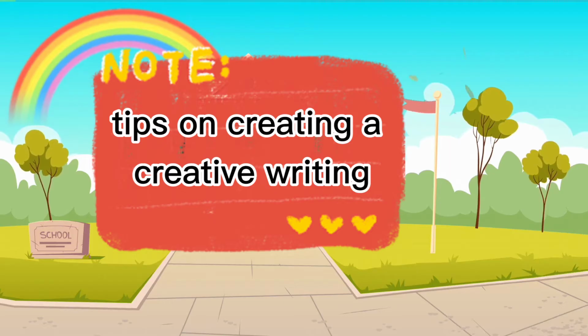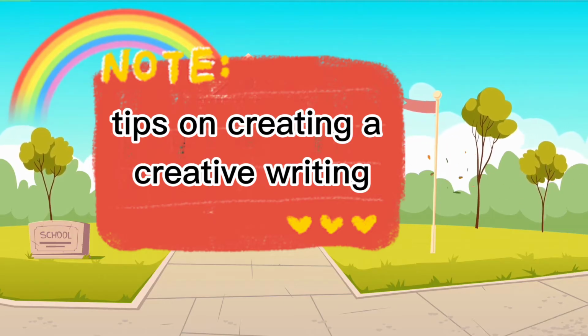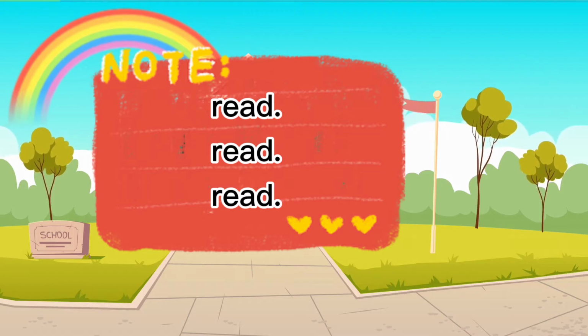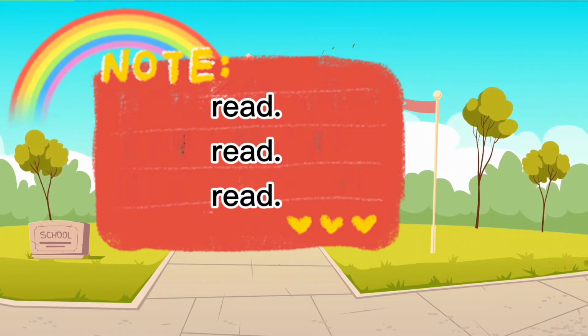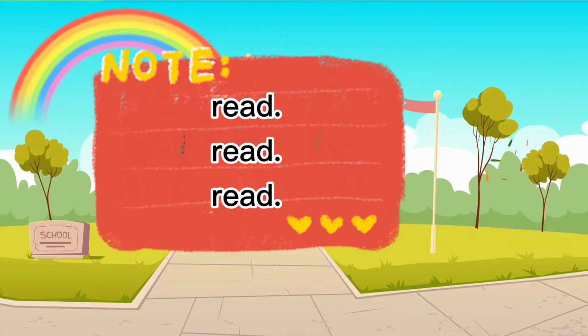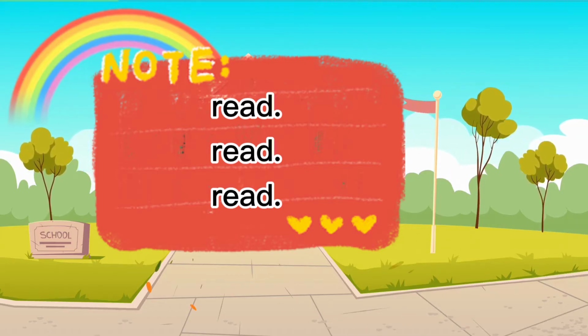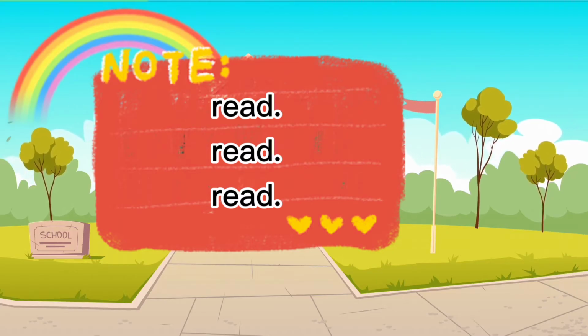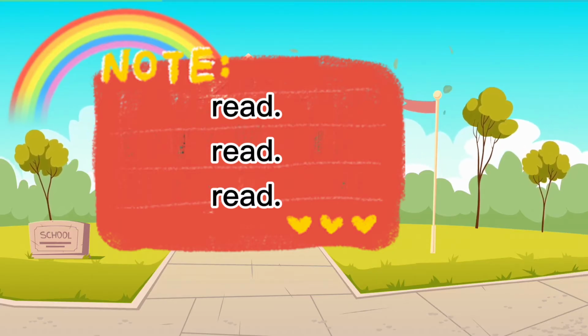Let us now move on to the tips on creating creative writing. First, read, and read. Read famous works by great writers in plenty of genres to get a feel for where your interests may lie. This would allow you to have references to draw from.